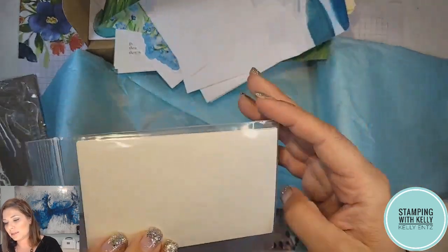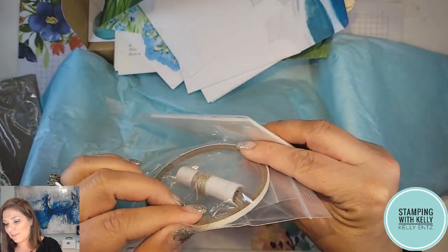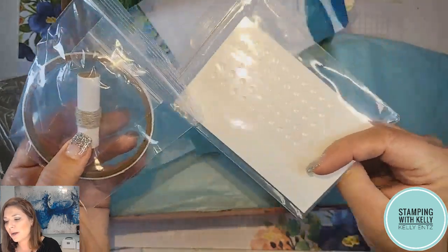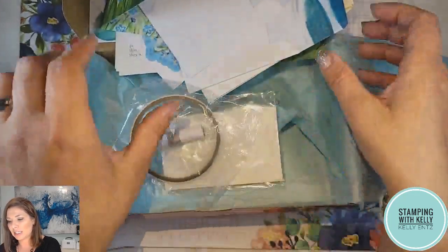It also includes some dimensionals here, even some sticky strip that's half the thickness of our normal Tear & Tape sticky strip, and twine, and then these beautiful little clear epoxy dots.